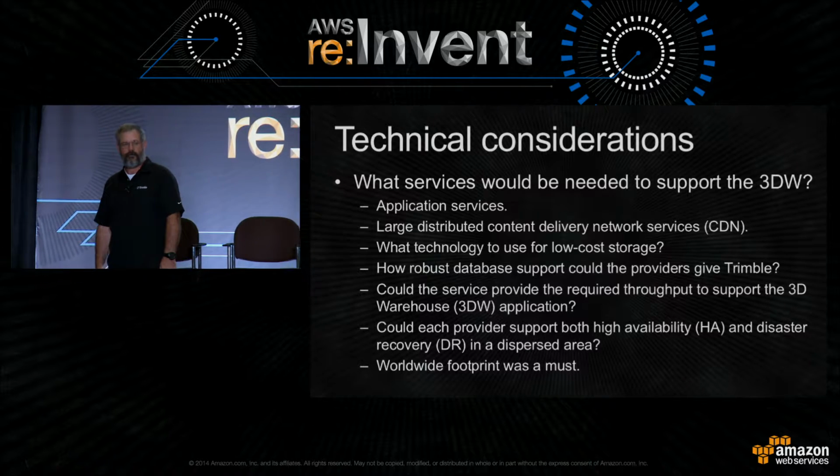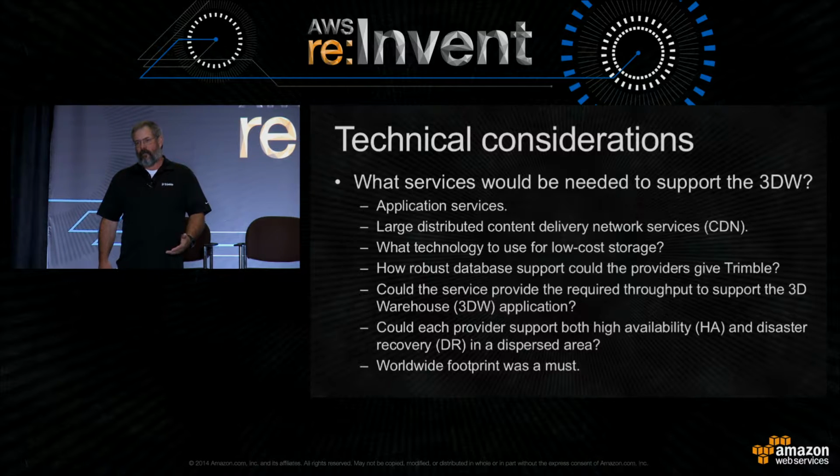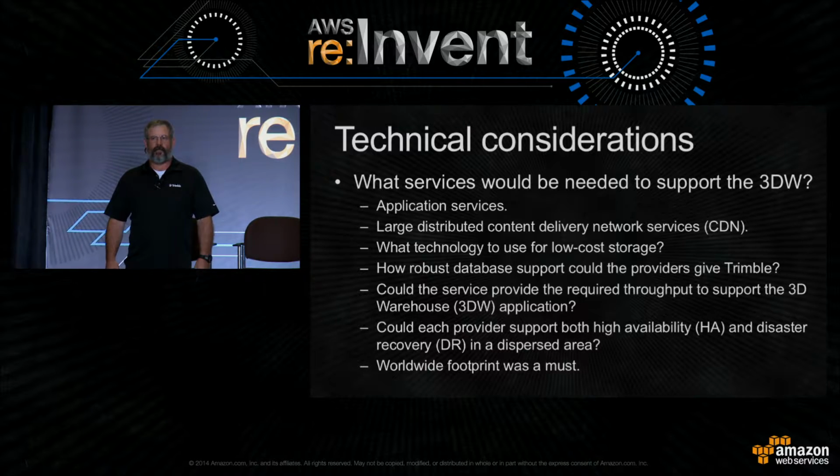Low-cost storage: because we're talking about a large number of models, and those models are going to grow over time, we needed to make sure, in our cost model, that whatever cloud provider we selected would give us low-cost, on-demand storage.